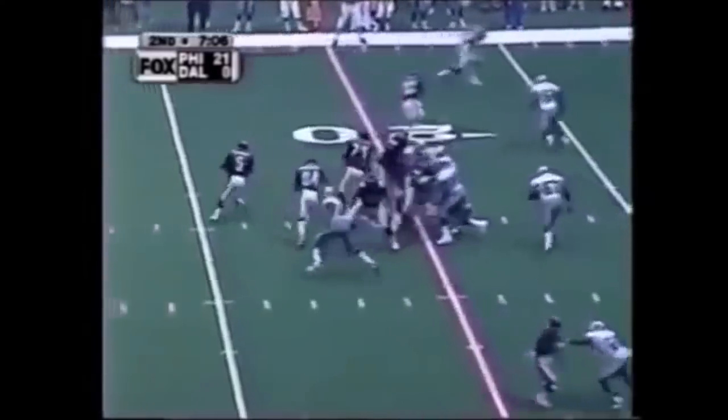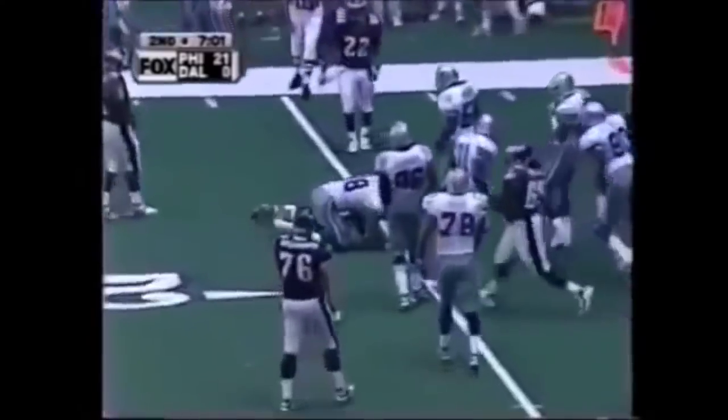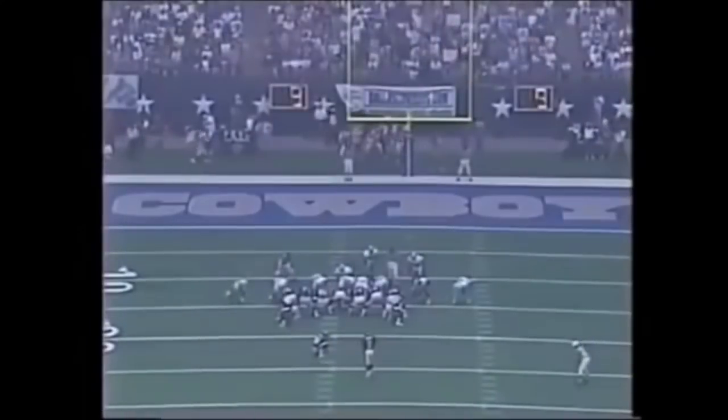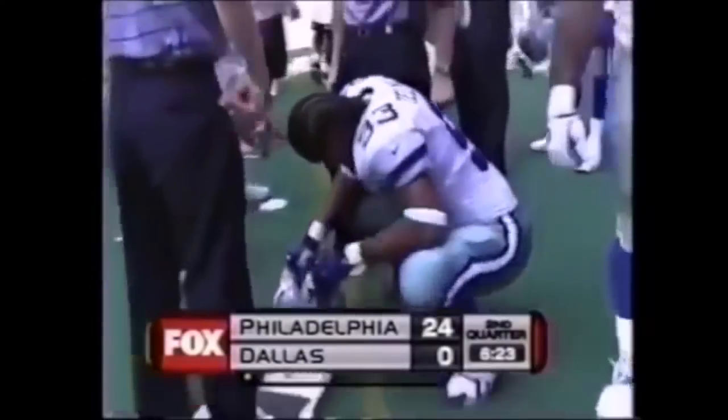They always do, and they did it again. Shovel pass, this time to Luther Broughton, the tight end. Here's David Akers from 33 yards out. Plenty of distance. It's the Eagles 24, Dallas nothing.